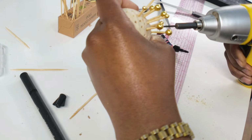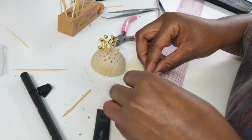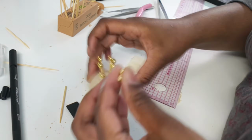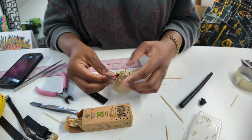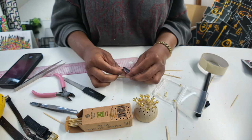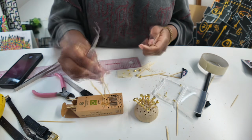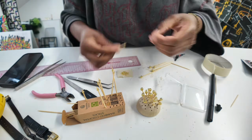to make it work. Naturally, I'm a very crafty person. I love to do things like this way before I even found the love for making clothes. So doing this was not hard at all. I found some toothpicks, some beads, and I got a wooden sphere off Amazon, a watch strap, some super glue, some tweezers, and I just got to work, and I finished this in literally under an hour.